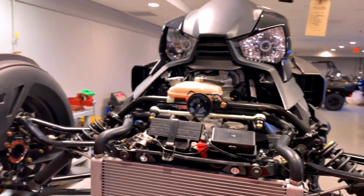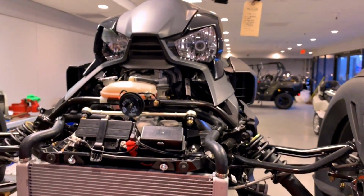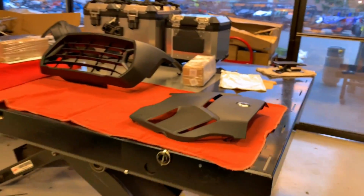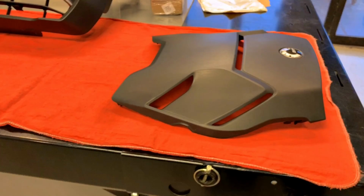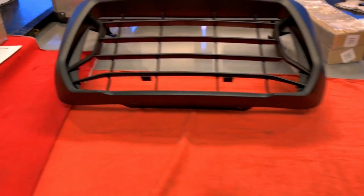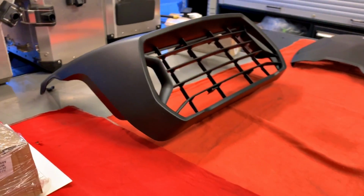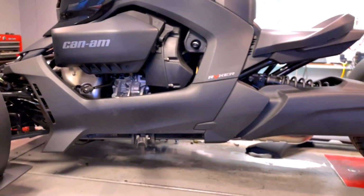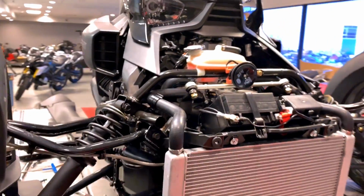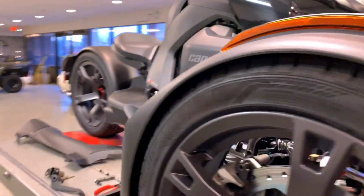Everything's very well placed, very well thought out. The body parts and how they all pop off is really straightforward. Guess I can turn my light off now. All that's nice and straightforward. Couple of screws and some push pins and she's off. That thing is cool. Yep, I will be owning one of these days. I'm telling you right now.